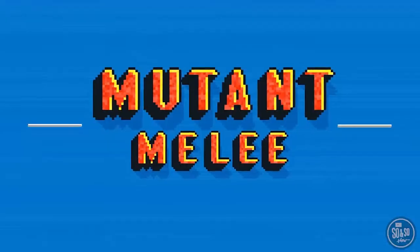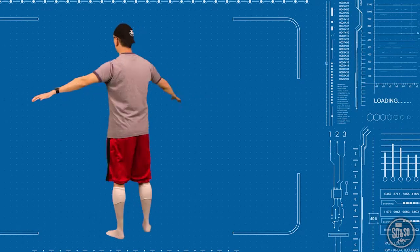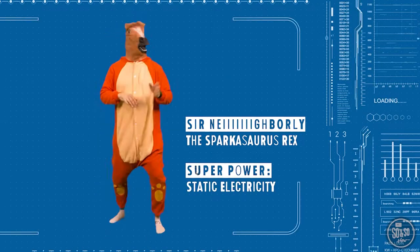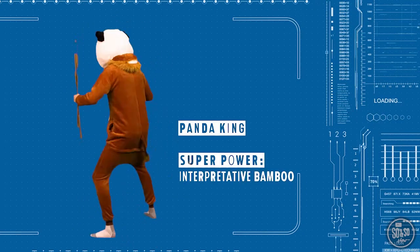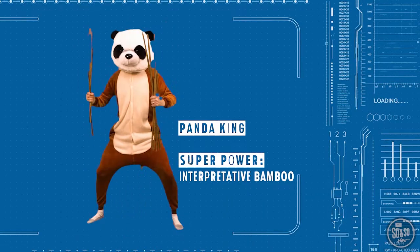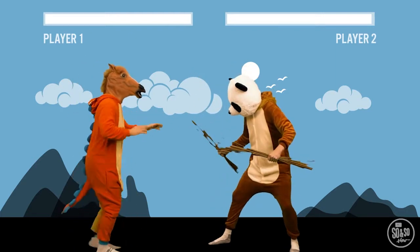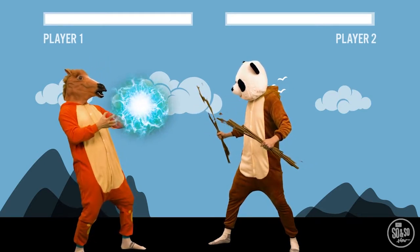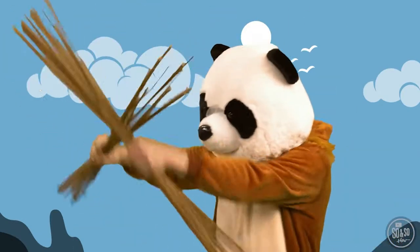I think I can make this more interesting. Explain how! All right. Mutant melee. What am I looking at? Hey, that's me! No, that's your avatar. Except now you're Sir Neighborly, the Sparkosaurus Rex. Superpower, static electricity. Versus Panda King, superpower, interpretive bamboo. Ready? Melee! It's working! Static electricity! No! Ow! Ow! My turn. What are you doing? Music!